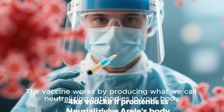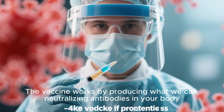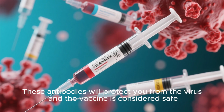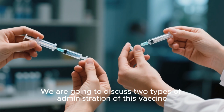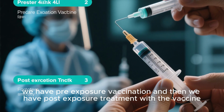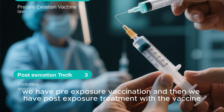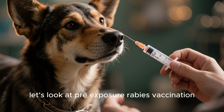The vaccine works by producing what we call neutralizing antibodies in your body. These antibodies will protect you from the virus, and the vaccine is considered safe. We are going to discuss two types of administration of this vaccine. First of all, we have pre-exposure vaccination, and then we have post-exposure treatment with the vaccine. Let's look at pre-exposure rabies vaccination.